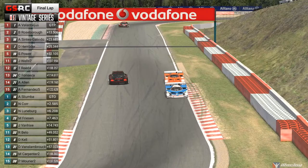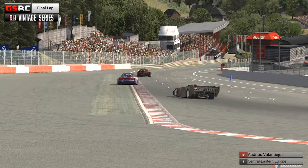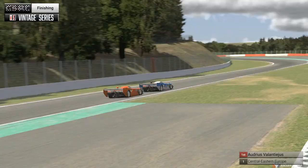Up at the front, though, this is going to be Adrius Valentinus. He has done an absolute masterclass here tonight to come home with every single lap led and the fastest lap. And it was a pretty easy day in the office for Adrius Valentinus, but a lovely effort nonetheless.